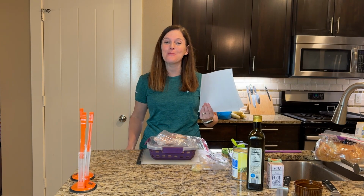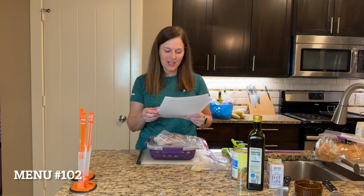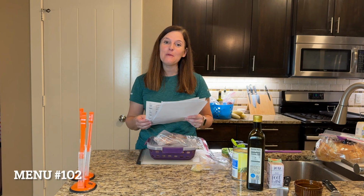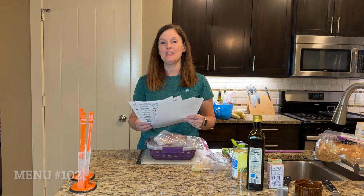I am getting my dinners prepped for the week. This week we are going to prep the spicy honey bacon chicken, the easy chicken zucchini and peppers, the slow cooker beef stroganoff soup, the sheet pan pork bites, and the turkey melts with pesto aioli, which is one of my all-time favorites.